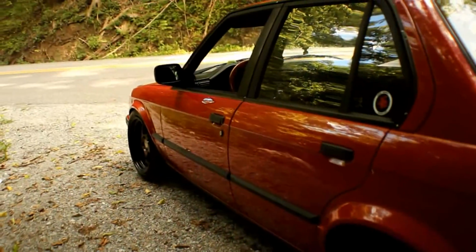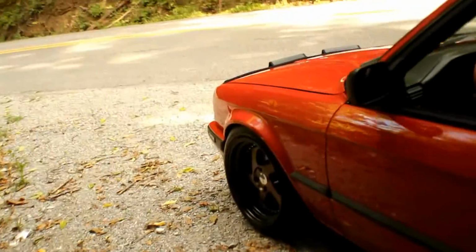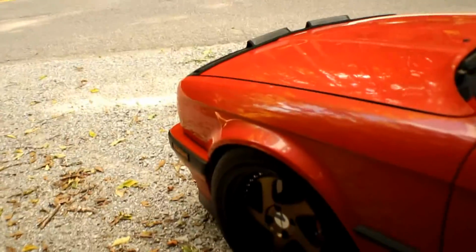Sorry for that. So it definitely rides a lot better. It looks a lot better. It'll look better once I get my spacers on it to close up some of the gap on the fenders in the front and the rear. So that'll be a video separate in itself. Not sure when I'm going to get that done, but that's pretty much it.